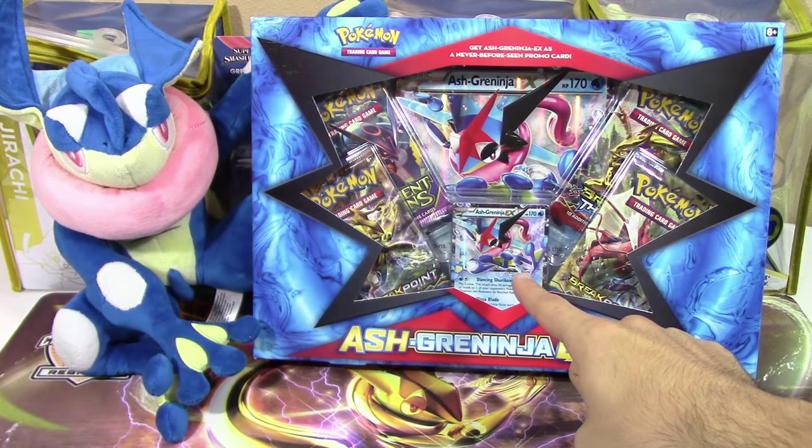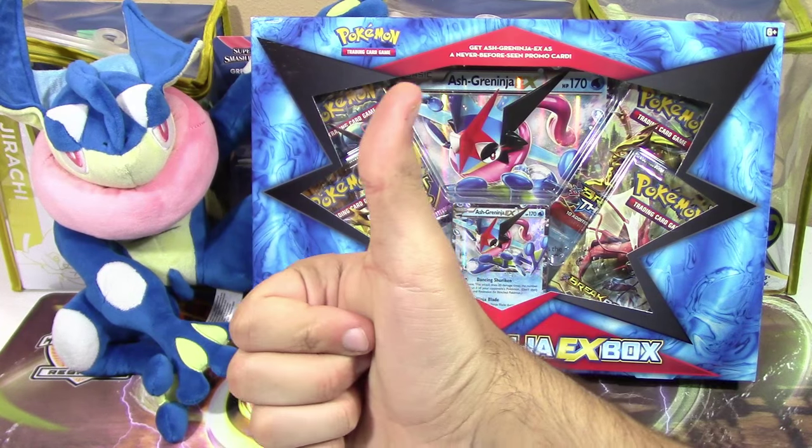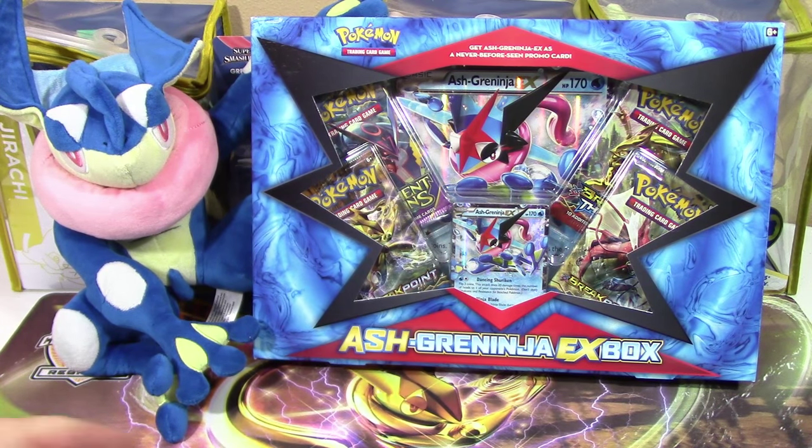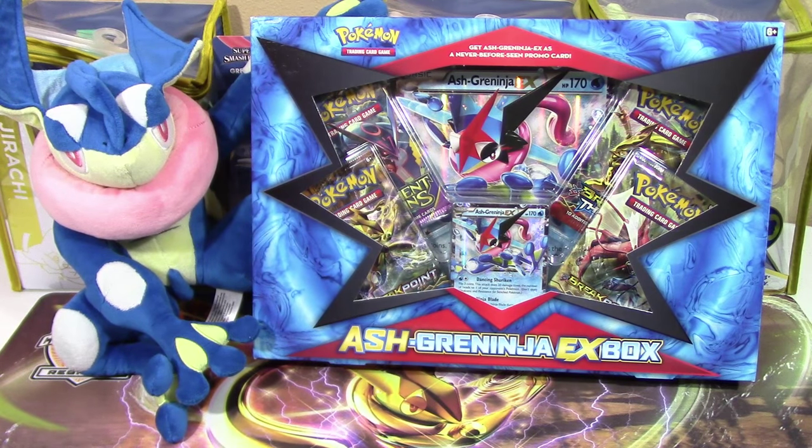Wild Ninja Frog has appeared! Indeed it has! Hello, Pokemon fans! I'm Professor K! And I'm Ant, and I approve of this box opening. I do too, because it is yet another mascot-themed opening for us here with the Ash-Greninja EX Box.